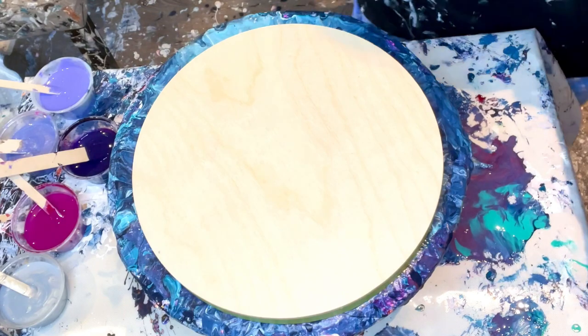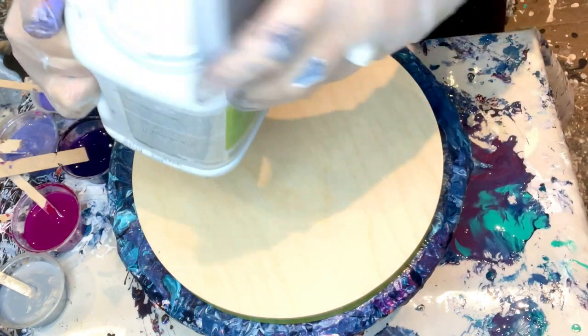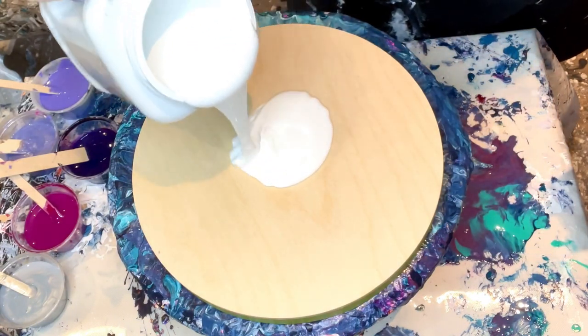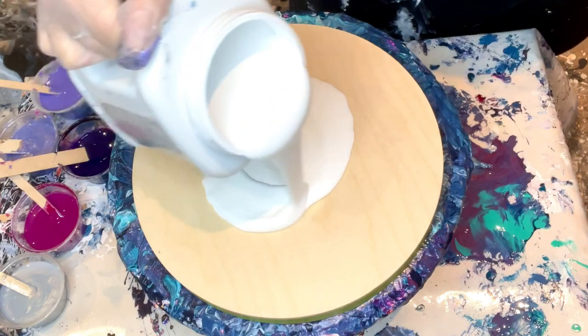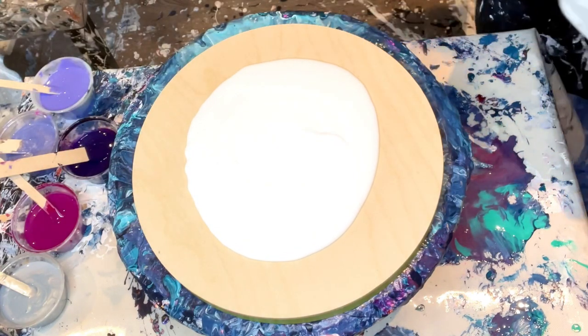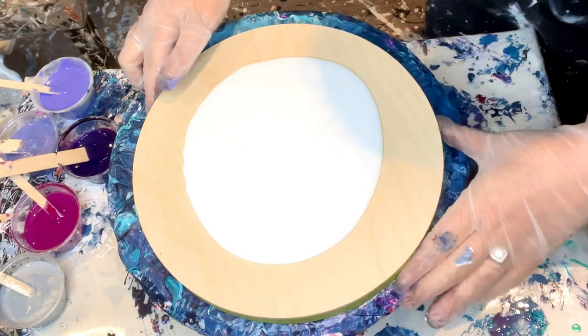Now, I'm not gonna put too much pillow paint down because this does stretch a lot. We'll see how thick she is today. Sometimes they're thicker, like this is really thick today. So I'm hoping this works. Some cans are pretty thick, some aren't thick. It's kind of the luck of the draw. So you have to be aware of that.